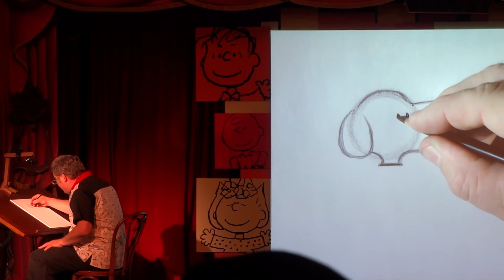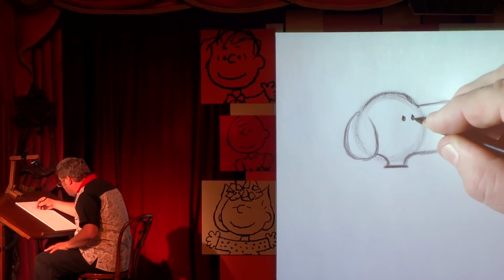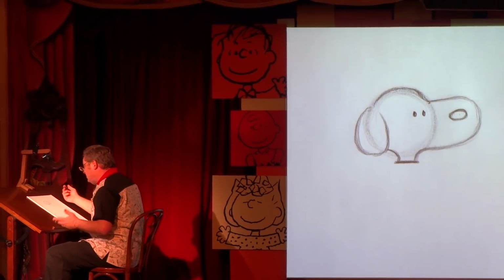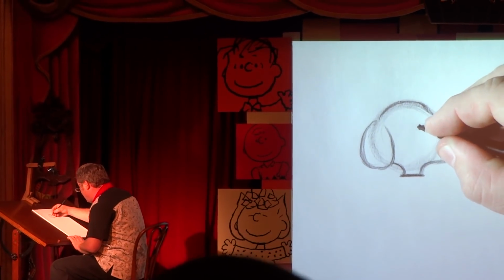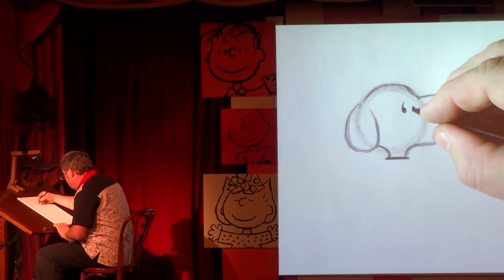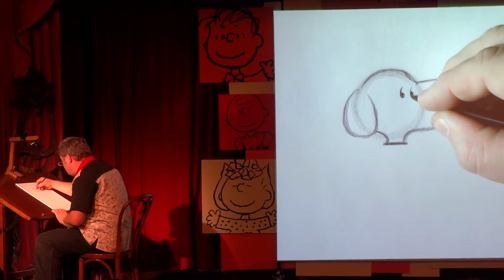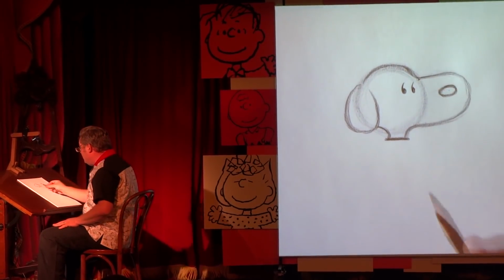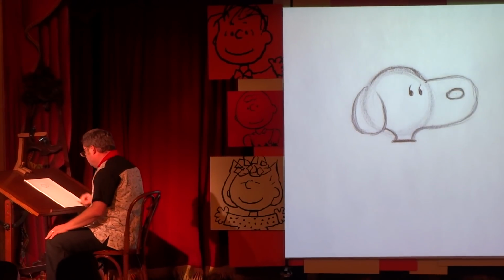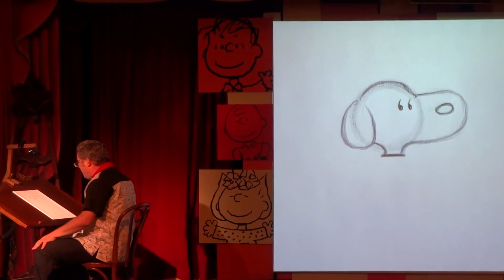Now with eyes like this, it is indeed a drawing challenge to show which direction Snoopy's looking. I'm going to add just a little detail on here. I'm going to pull a curved line right up the back of each of these eyes. He's looking backwards now. This is how Charles Schultz would draw Snoopy looking different directions. If we wanted Snoopy looking up, we would draw those little pupils at the top of that curve. If he was looking down, we would point these down.